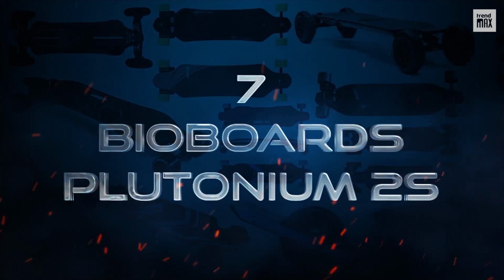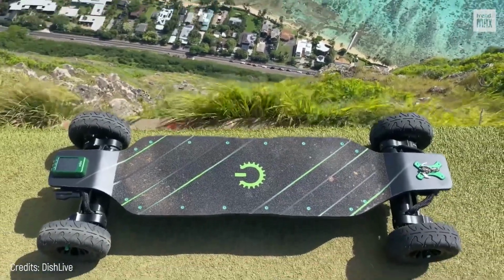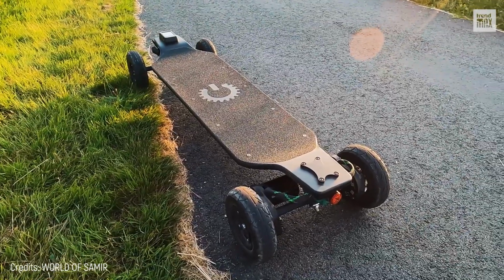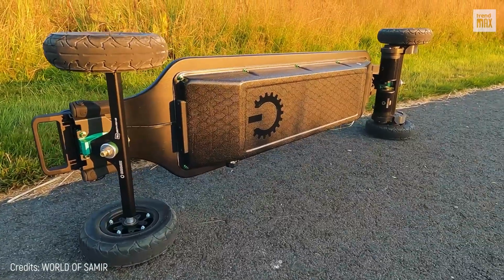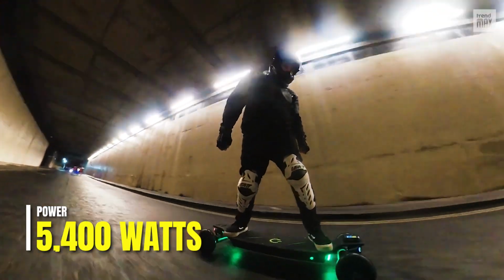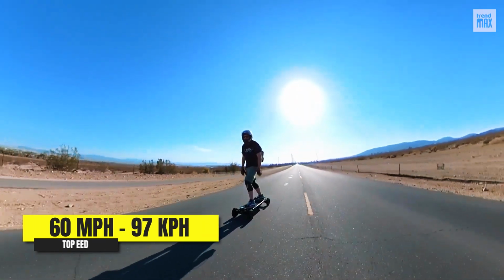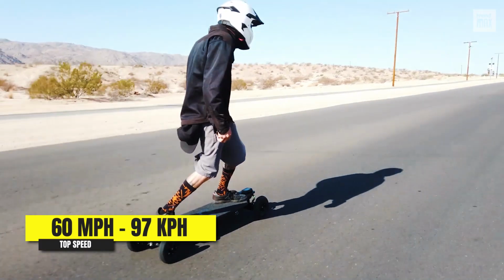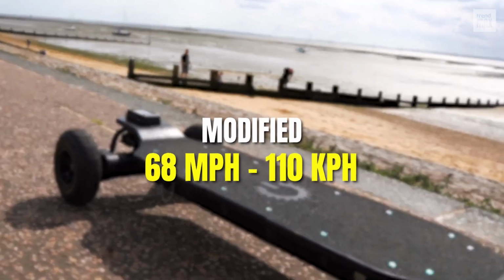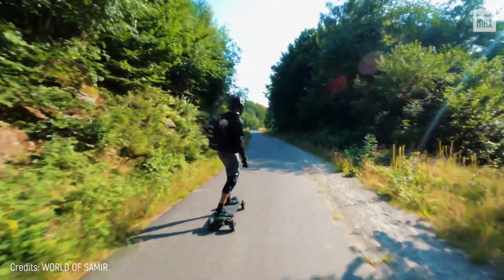Number 7. Bioboard's Plutonium 2S. Do you have any idea how sensational the Bioboard's Plutonium 2S is? If you have the chance, you should try it, because its 5,400 watts of power feel amazing under your feet. Of course, it wouldn't hurt to take it easy, because at its maximum power, you can travel the world at 60 miles per hour or even 68 if you modify it with its high-speed kit. That sounds as exhilarating as it is terrifying, don't you think?